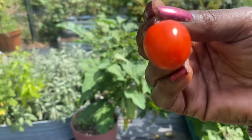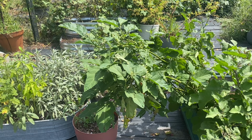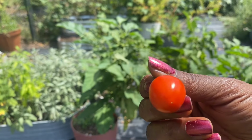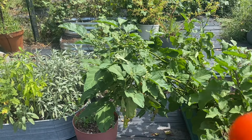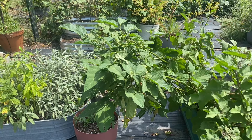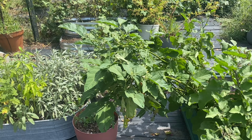I have never tried them, but I am going to have to find out how to prepare them. They're so cute. They look like you should just be able to pop them into your mouth. I don't think so. Now, I haven't heard of an eggplant that you can just eat right off the plant. So we'll find out how to prepare them, and then I'll come back and harvest them all at a time when the ants are not having so much fun on the plant.